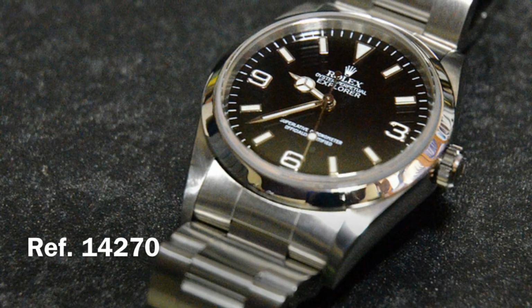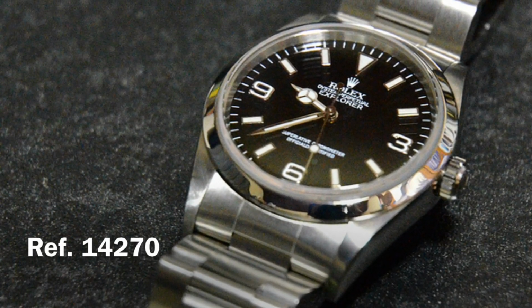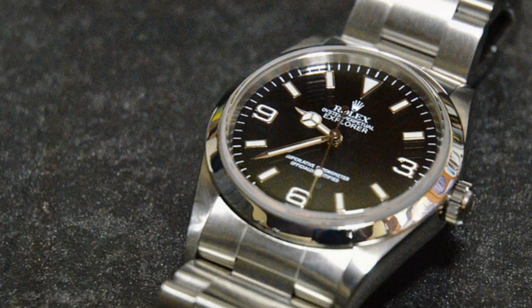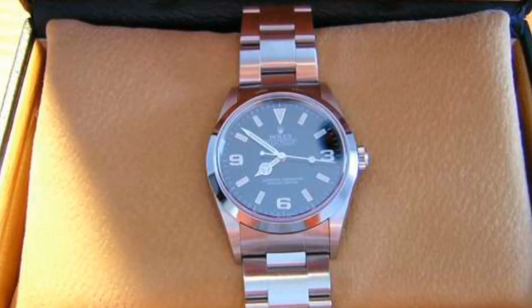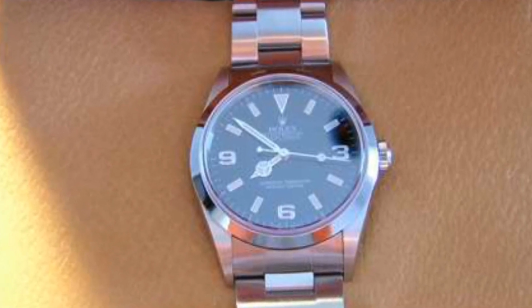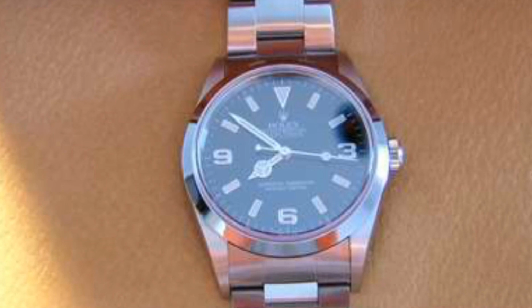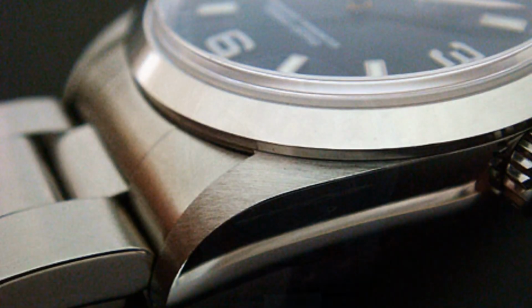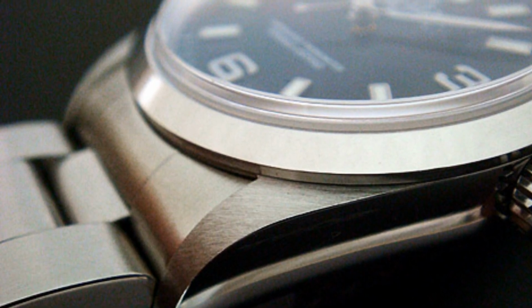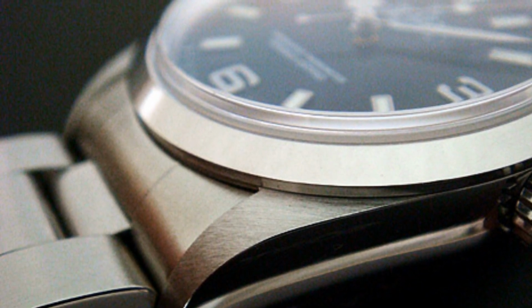Fast forward to 1989, and we have the reference 14270, the first modern Explorer. It featured an up-to-date Rolex movement, the 3000 movement. It featured a flat sapphire crystal, and in a major departure from all previous Explorers, featured gold 3, 6, and 9 Arabic numbers and gold hands. It also had a glossy dial. The reception of this new watch was mixed, to say the least.